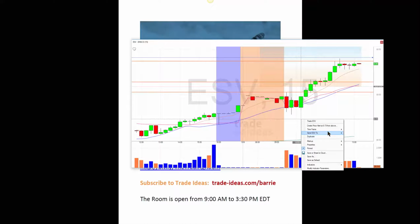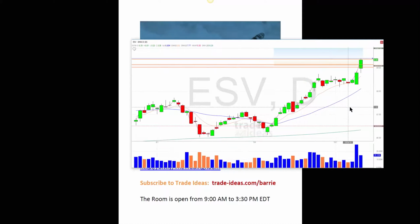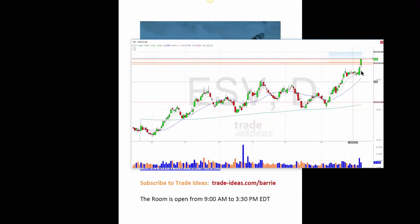So take a look at this one on the daily chart, and you'll probably see why. There's no resistance. I had a nice day yesterday, and then this is the day today, and it broke through 9. And the actual alert, let me just click on the alert.